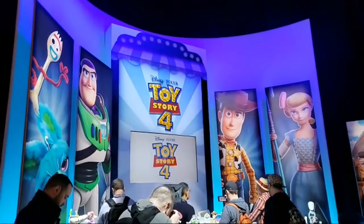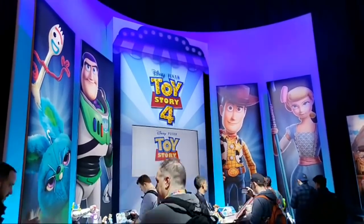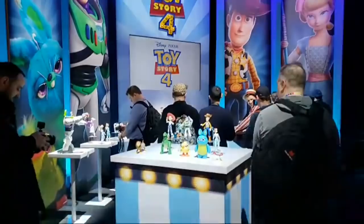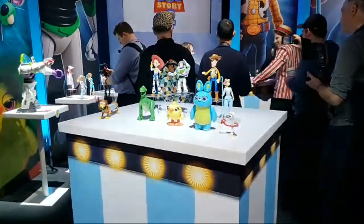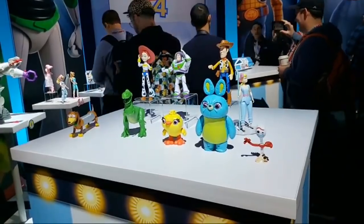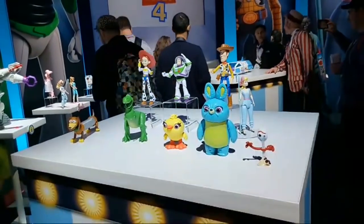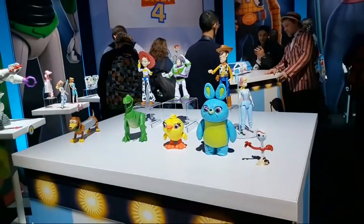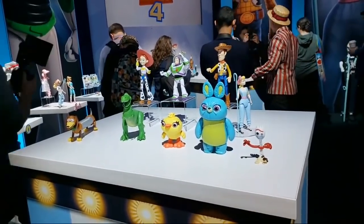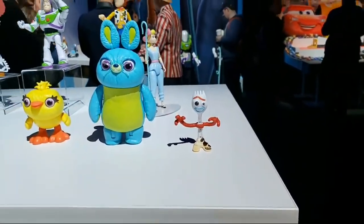What I am going to show you guys now is the Toy Story 4 products. Mr. Sinister, I've seen nothing Thundercats yet. So here are some of the new figures from Toy Story 4. In the back, you got Bo Peep, Woody, Buzz, Slinky's back. A few new characters, including this Forky guy over here, who's a big part of the new film.